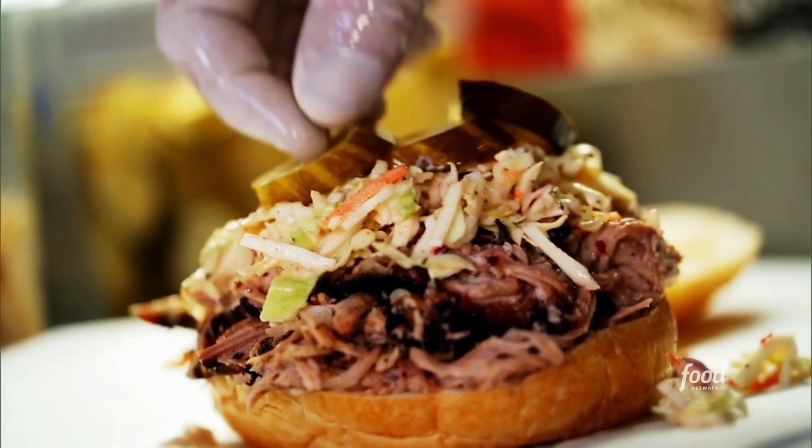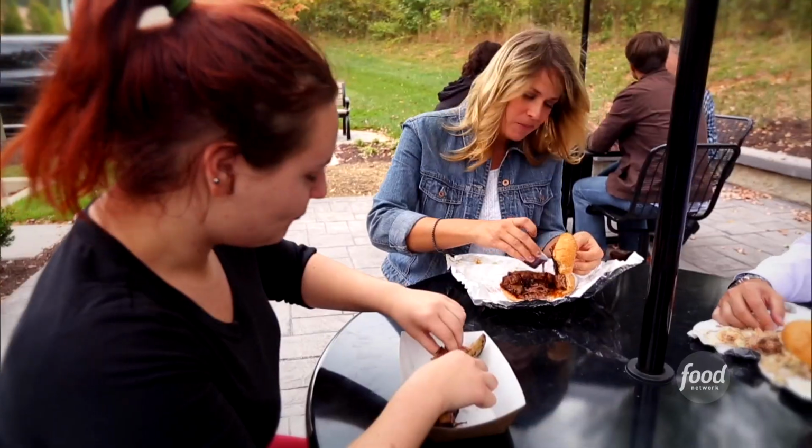East Carolina for John. The East Carolina pulled pork sandwich is fantastic. It's tender, the coleslaw complements it very well. Always put a little bit of the sweet sauce on it. It's perfect. All right, dry rub it, baby.